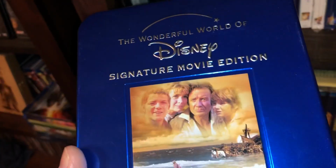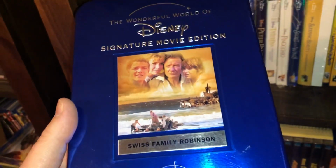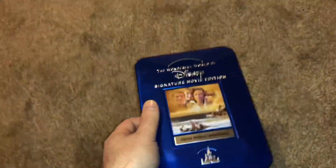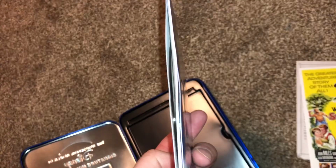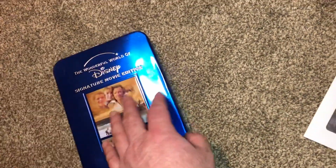This is a DVD. It's a tin called The Wonderful World of Disney Signature Movie Edition, and this is Swiss Family Robinson. And I'll just pop it open really quick here on the floor, even though this is a DVD, which I am going to be doing my DVD collection also. So the movie comes in this little kind of a cardboard or paper slip. The movie's inside of there. It also comes with kind of a lobby card. And then they're calling this the Certificate of Authenticity. These were limited, but I don't know what they were limited to. I think it was something like 10,000.